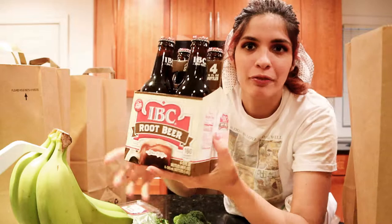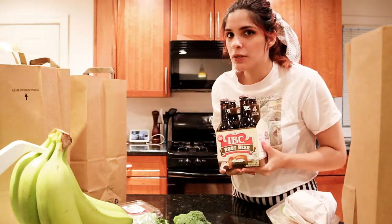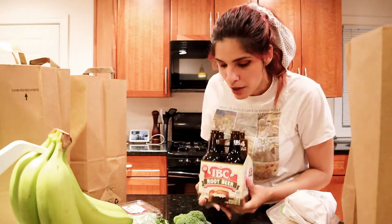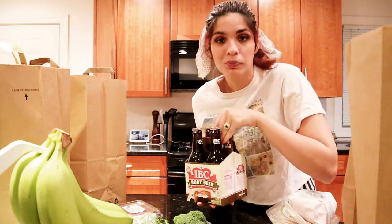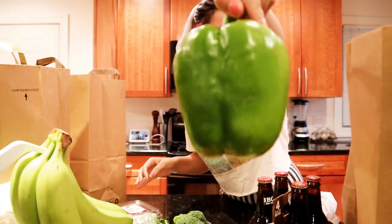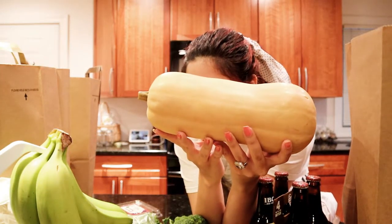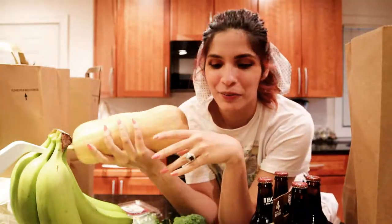We've tried like 4 or 5 brands, and this one's the cheapest one, but also the best one. I didn't like the taste of the other ones, and I even tried craft root beer, which I thought was going to be better, but definitely not. These ones are the best so far, and I'm not mad that they're the cheapest. Green bell pepper, one butternut squash. I thought this was going to be way smaller than this. We're in trouble, I don't really know where to put it.